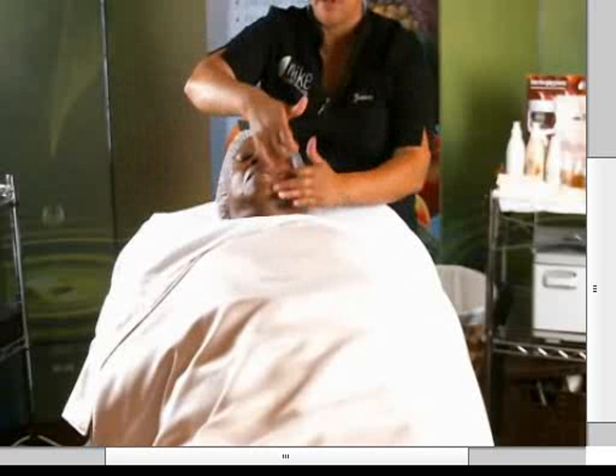This provides a wonderful occlusive barrier to trap in her body heat, so that way you'll get better absorption of the product, a more effective period during the time that the mask is on the skin. So you'll have deeper penetration and faster absorption of the nutrients.